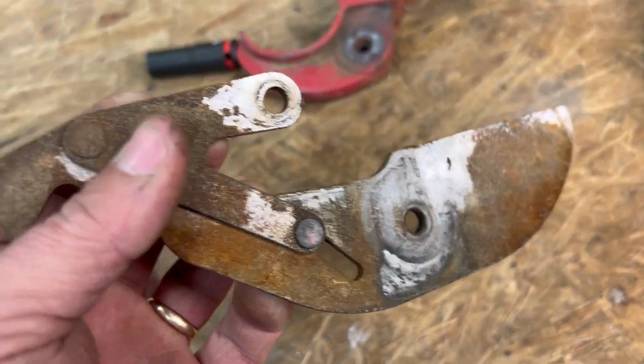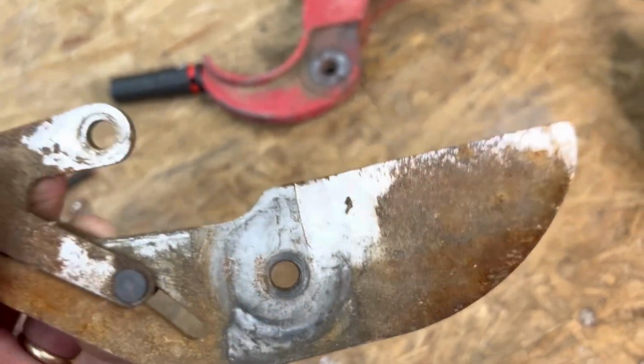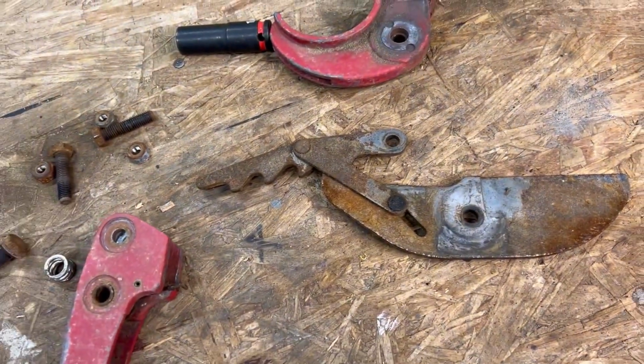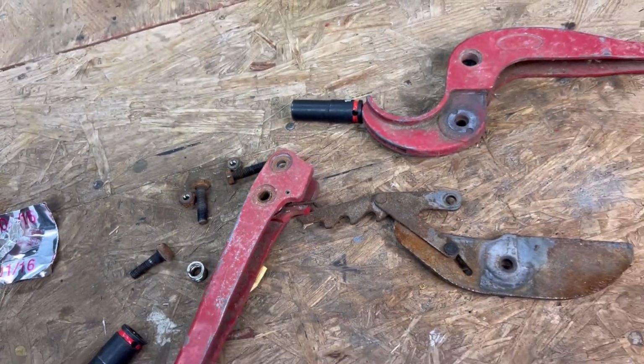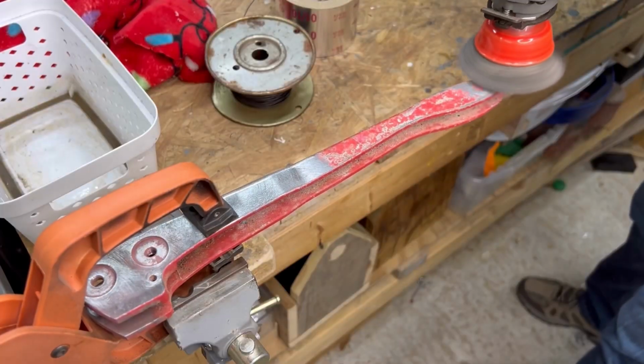It could use some love. Hopefully sharpen this sucker up. Get her looking like a boss. Take some paint off of this. Repaint it like a boss. Everything's gonna be like a boss, in case you can't tell.